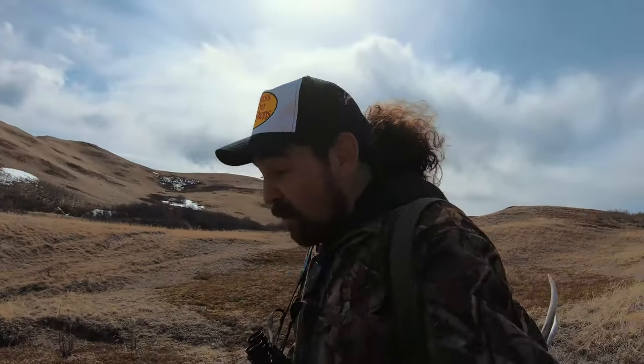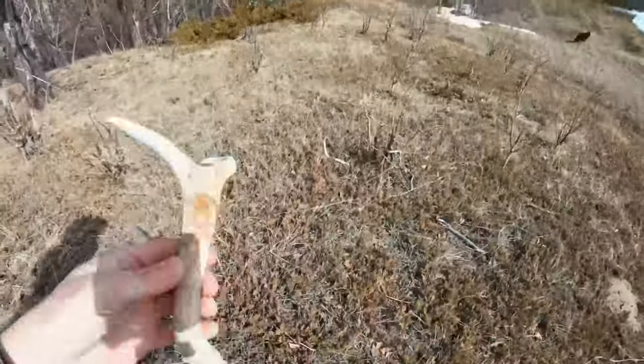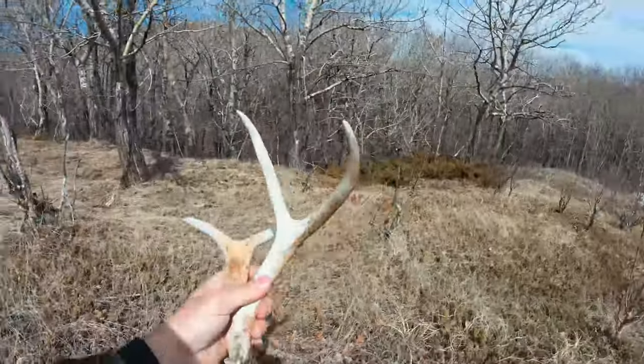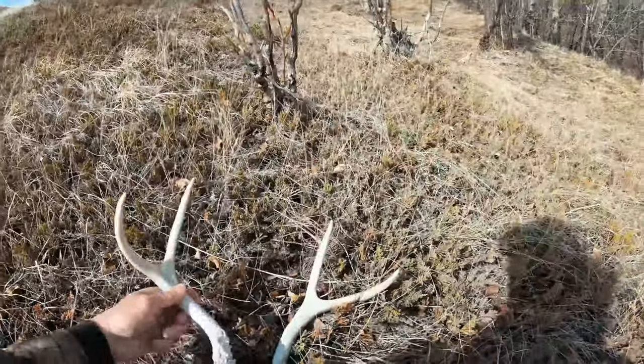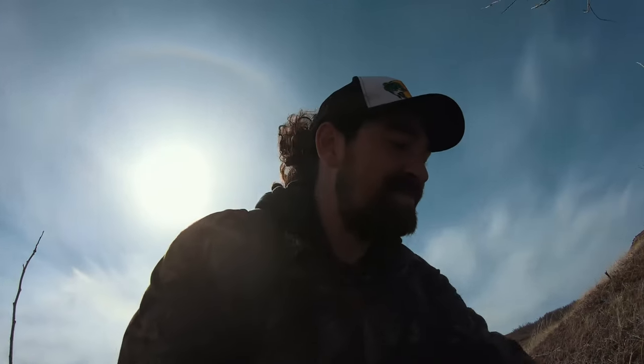Another giant. Oh, no way. Are they? Hang on. Check it out. Okay, here's one. And right beside it. Ooh. Look at this pretty little girl here. That's kind of cool. I don't think I've ever found a pair that close together. It's a good day. Let's go.